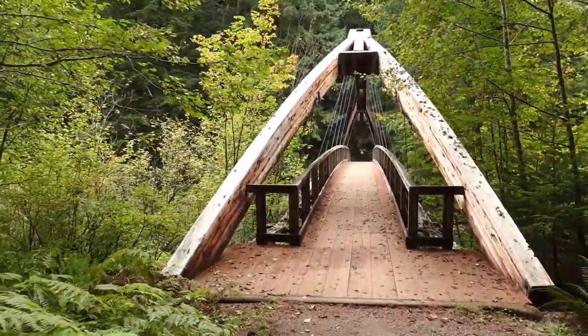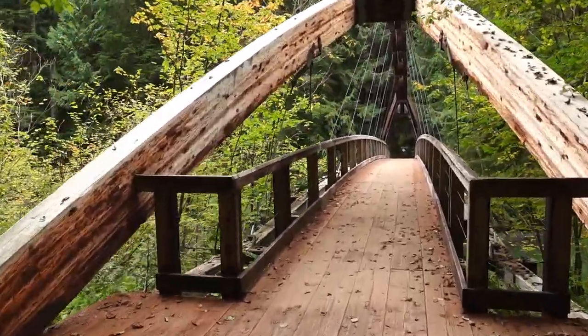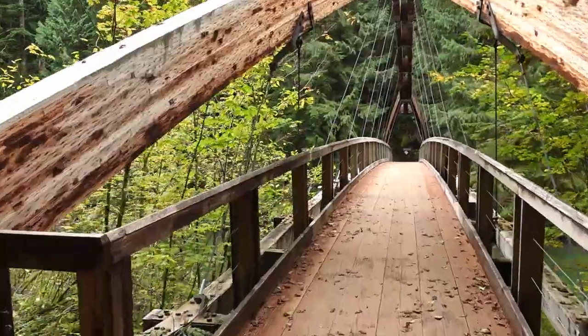This beautiful suspension bridge is on the Middle Fork Trail. It's a large parking lot at the trailhead.